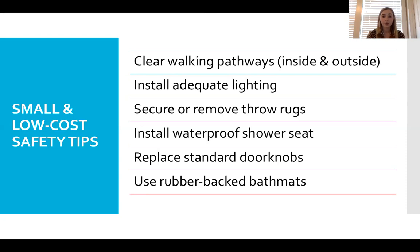Next, you want to secure or remove throw rugs. Throw rugs are a really big trip hazard because it's easy just to slip on them, to get under them.